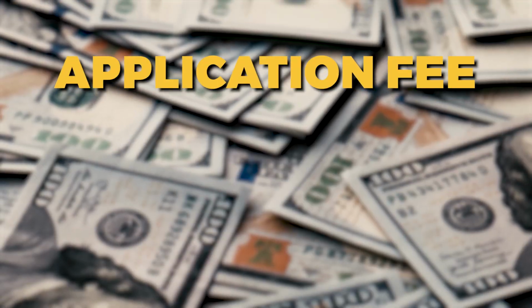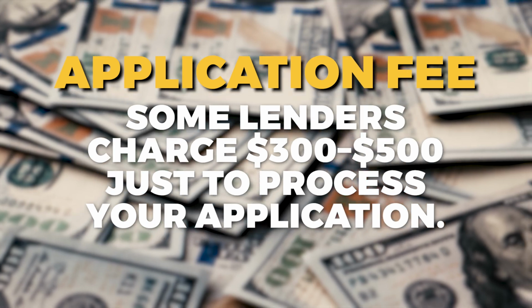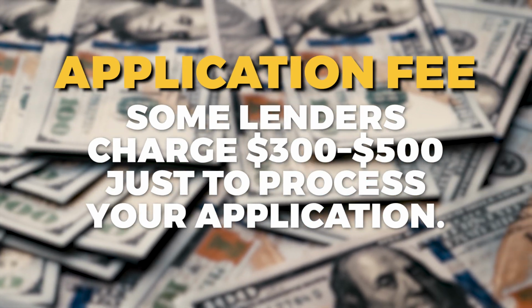Another one is an application fee. Some lenders charge you $300 to $500 simply to process your application. I always advise my clients to work with lenders who waive this fee, as many competitive Hampton Roads lenders do so in 2025.